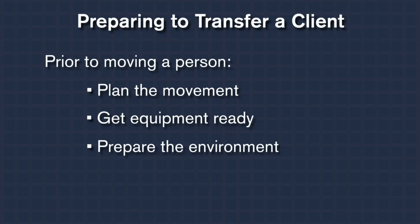Prepare the environment by positioning the furniture. For example, if you're transferring to or from a cot, make sure that the cot is stabilized against the wall, and then check that the route and access ways are clear and that the destination is ready. Prepare the client by telling the client what will happen, gaining their permission, and letting them know what they are expected to do. Communication with the client throughout the transfer helps minimize risk.